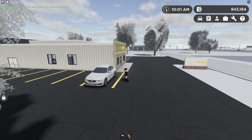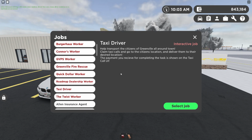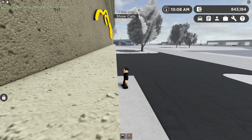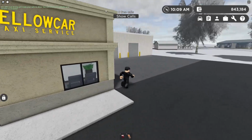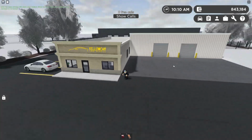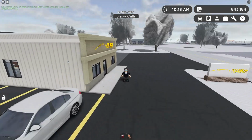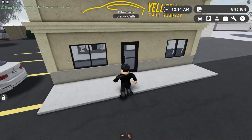So, you don't have to drive here. Once you go here, your interactive job's in the top, press taxi driver, and let's select job, and as you'll notice, bam, right here. You will notice this calls. We'll talk about that setting up there in a little bit. And as you can see, when you first spawn, if you choose to drive here, your car will stay. So let's get into the building.